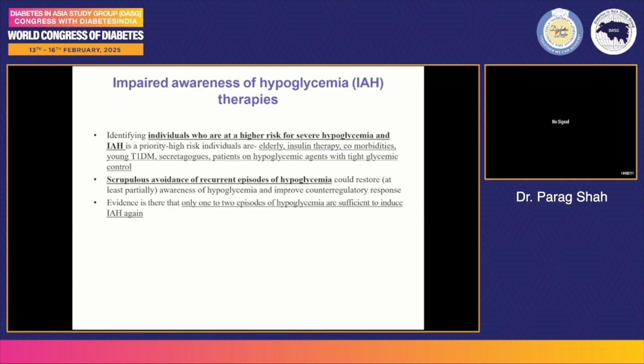The most important aspect is strict avoidance of recurrent episodes of hypoglycemia, which could restore at least partial awareness of hypoglycemia and may improve the counter-regulatory response also. Even chronic episodes of hypoglycemia can induce hypoglycemic unawareness. So if you want to restore it, first and most important is to educate or sensitize the patient about the early signs of hypoglycemia and the correct measures to correct it, then some pharmacotherapy and technology. This can restore hypoglycemic awareness as well as the counter-regulatory hormone response.